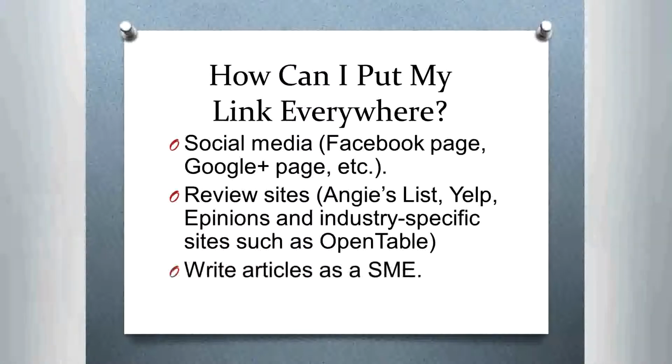As I mentioned before, write articles as a subject matter expert. If you can write as a guest blogger, that's really great. If you can write an article as a subject matter expert on major newspaper sites, like for example LA Times, New York Times, and you can get a link in there, that's really even better. I mean, it's the best type of link that you can get. And so if you can get yourself on a big publication site, that's really awesome.